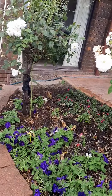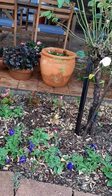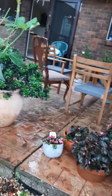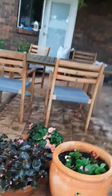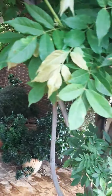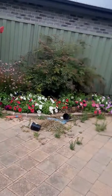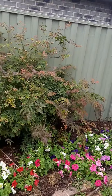Yeah. So this is a bunch of annuals in here that my wife Angela's put down, and then we've got some pot plants that are doing really well in there too. And this is the inside of our kind of deck area where we sit. We've planted some annuals over here and a couple of perennials at the back there.